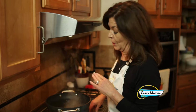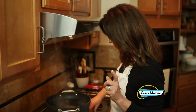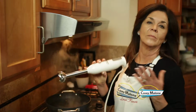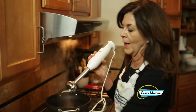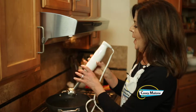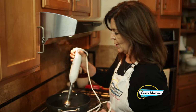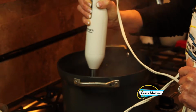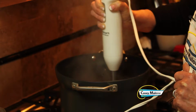Everything has softened up super nicely. It smells so good in here. So now what I'm gonna do is just turn this off, and instead of you go into the blender or whatever, or food processor, if you have an immersion blender, please use it. And we're just going to stick this in and make sure that we smooth this soup completely.